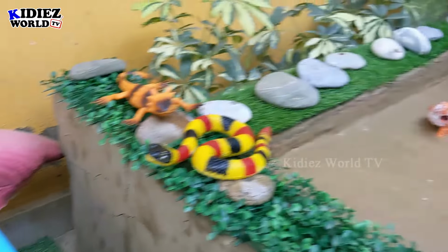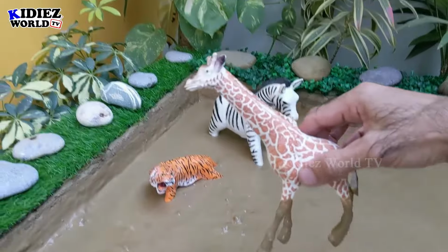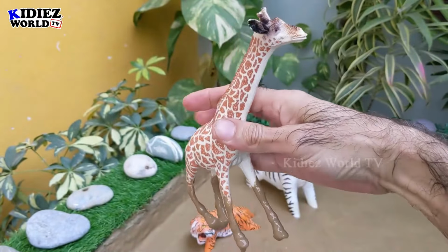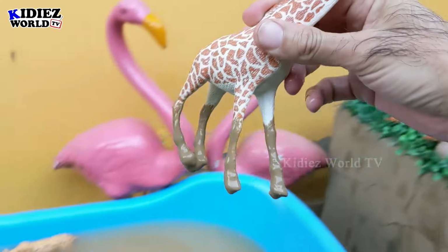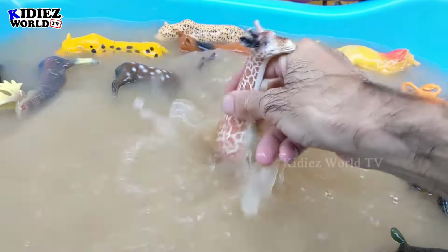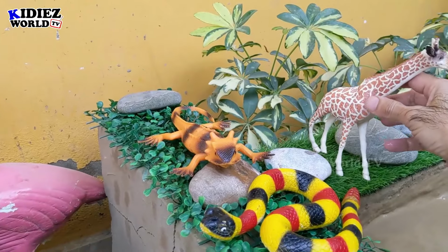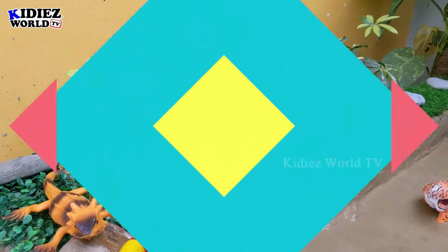Let's check out the next one. And the next one, let's go for the tallest jungle animal. We have giraffe, which is also a zoo animal. He has a very long neck with very, very long legs. And that's a newly added and a very beautiful one. Let's watch him. Oh, wow. This giraffe is clean. Let's see if he likes to stay here, but he didn't. So we just, here we go.